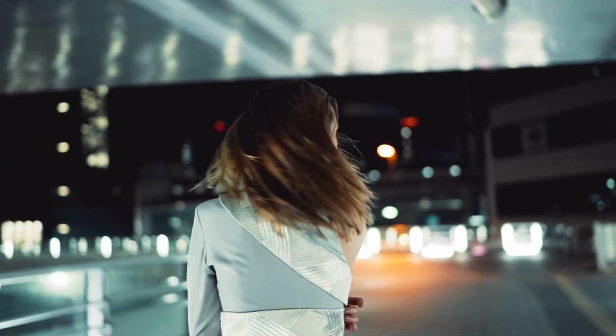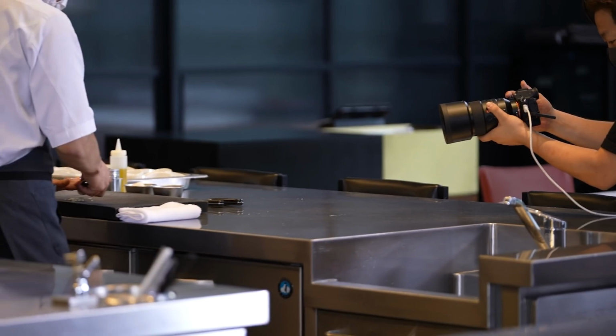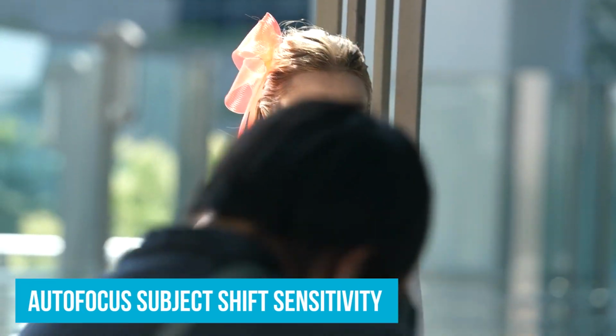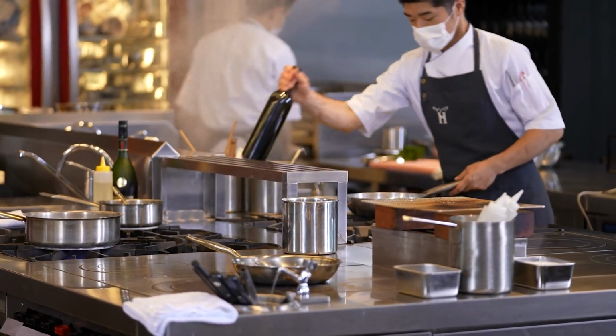And one of the reasons why we consider this product number 1 is how well it works for solo creators, and the number of solo creators keeps rising. The focus control is just fantastic. The adjustable autofocus transition speed with autofocus subject shift sensitivity means you can switch between subjects so smoothly. You will get that professional touch on your videos, and you'll be recording on your own.